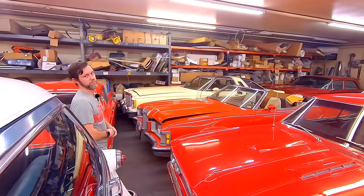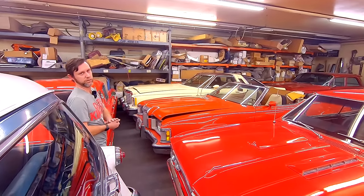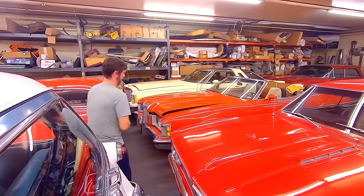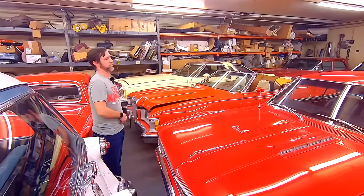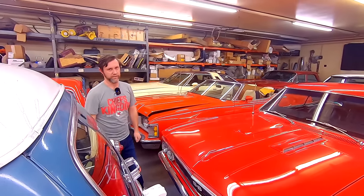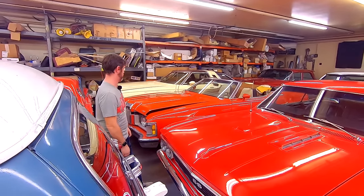It is originally from here in Excelsior Springs. It was sold from the local dealership, brand new, to a gentleman that lived about 5 miles up the road. And it's all original low mileage car. It was his wife's car. She got sick and stopped driving it. So it is all original.